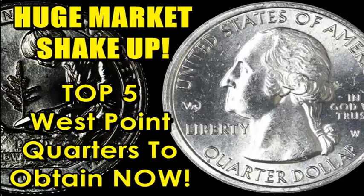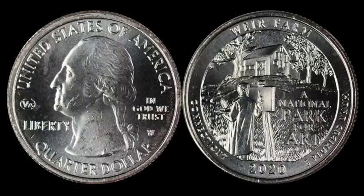So without further ado, we're going to jump into the top 5 best-performing coins out of the mix. It's a great list, and we're going to start out with the 5th coin. These are all in descending order in terms of a few different factors, which I will go over with you. But we have the 2020 West Point Weir Farm America the Beautiful quarter.